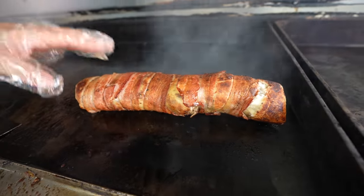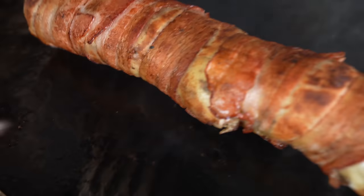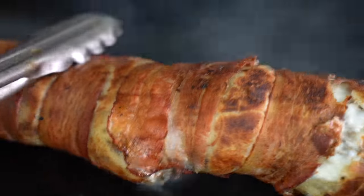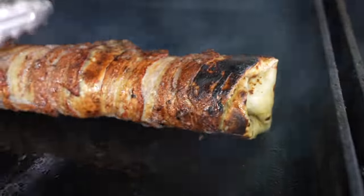So once the bacon starts to tighten up, you see how the cheese is wanting to come out. It's bulging, but the bacon is sort of crispy, holding it together. Yeah, see that cheese? Oh, wow. Oh, wow.